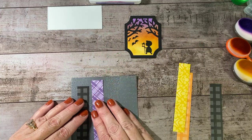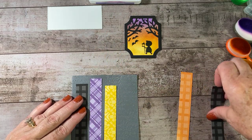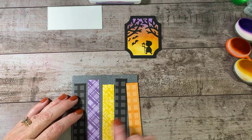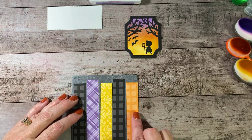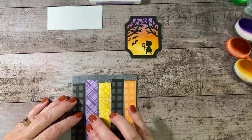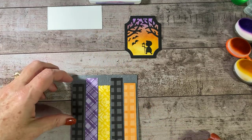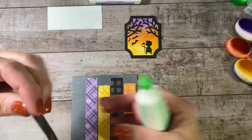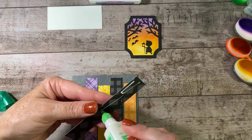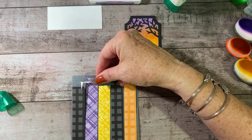Okay, so we've got this piece. Now we need this piece, and I need to get those bats on there. Well, let's get this down and this down, and I can see where I need my bats. Okay, so we're going to put these kind of like this. Just gonna kind of evenly spread these out. And then when I adhere them, I'm going to adhere from the outside, the two outside pieces, and then the center piece, and then the other two. And I'm going to put 3 down and 2 up.